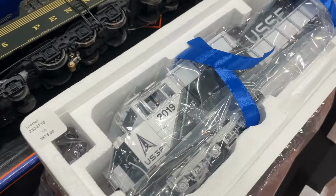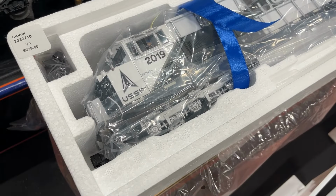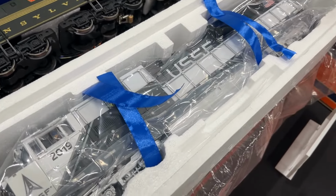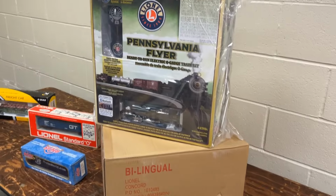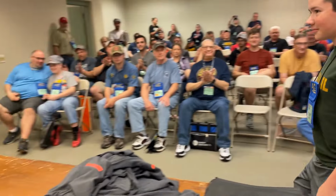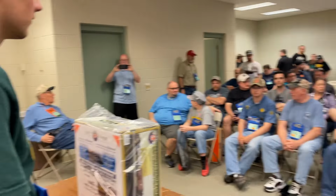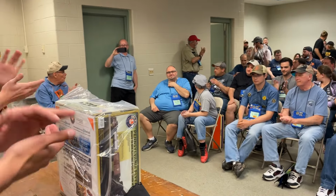Well, if anybody's looking for the Space Force ES44, or ST70 rather, it is here at the Trains booth. These are not easy to find. Or you can film. Right, awesome, man. Congratulations. 010. Got a winner. Yeah, congratulations.